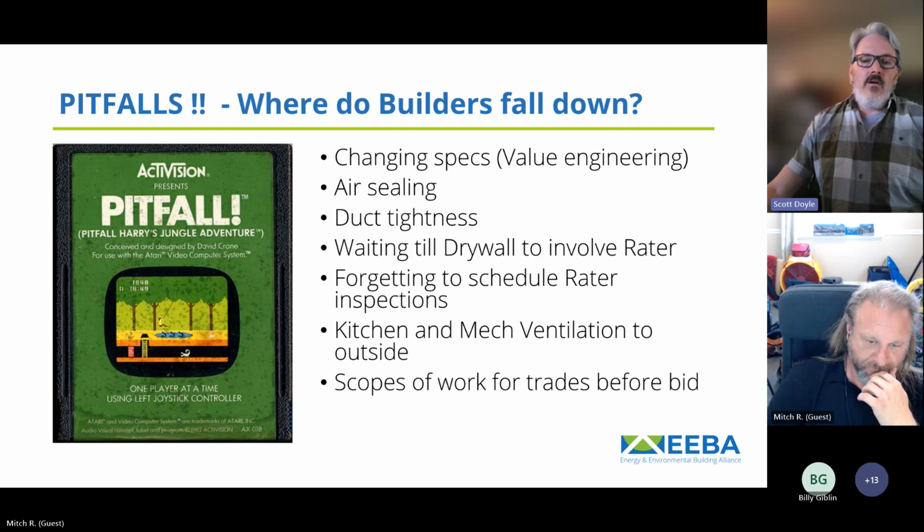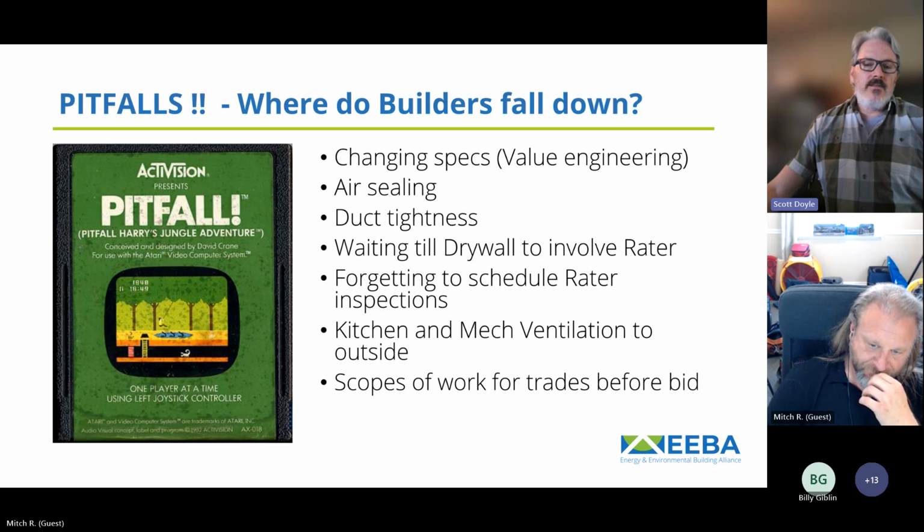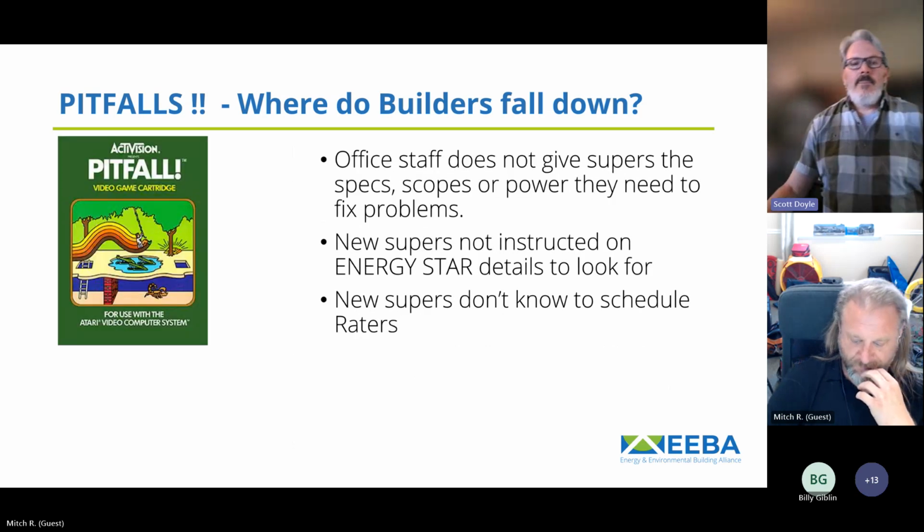You've got a lot of units already built, some of them occupied, and now all of a sudden these aren't going to meet the Energy Star requirements because it's required to be ducted to the outside. So don't fall into that pitfall.